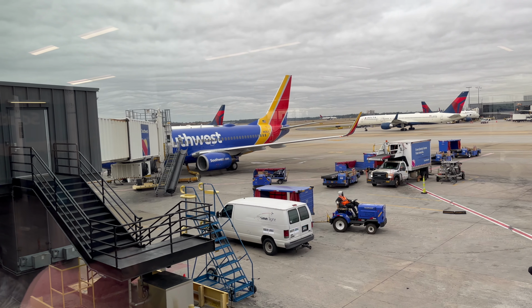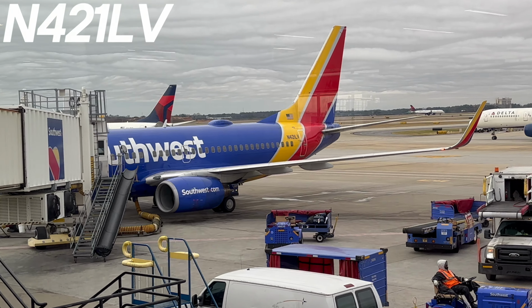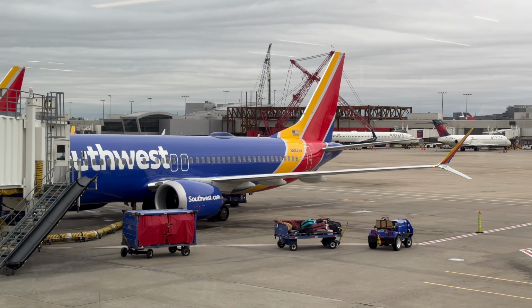And here's our aircraft that's going to be taking us up north today, N421LV, a 22-year-old 737-700 delivered new to Southwest in February of 2002. And here's a Southwest 737 MAX, one of many in Southwest's fleet. Again, one that we're supposed to be on.